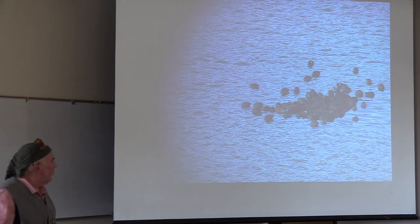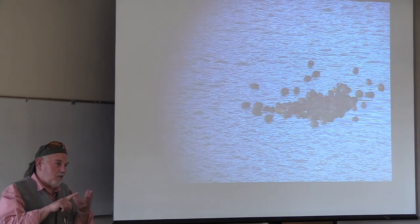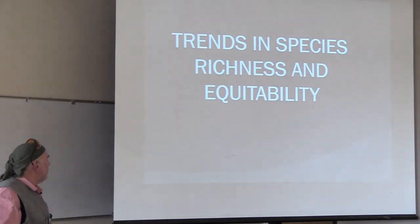And here's that scope he was looking through now. It's a rafting small waterfowl with a white beak. It's a coot. It's a coot. So those are coots on the Berkeley Pit there.